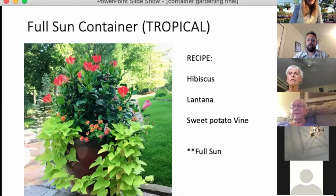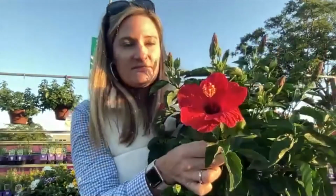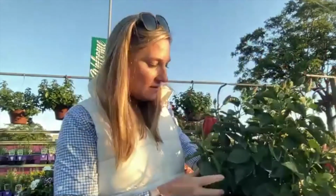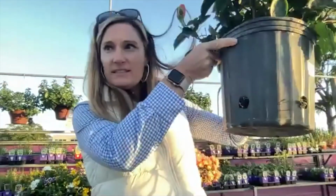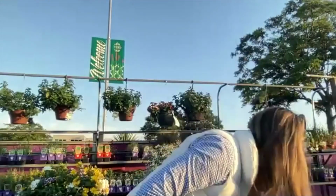Well, I have a hibiscus here I can show you that's super bright. You can find them, sorry, Joel, that you have to go back and forth, in all different sizes. And then the flower is really, really pretty. It will attract bees and butterflies. It doesn't have a ton of nectar, but it's a pretty good size shrub, you can tell. So you'd have to have a pretty big pot for that one.